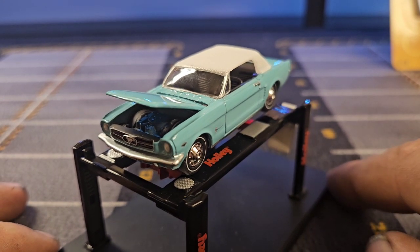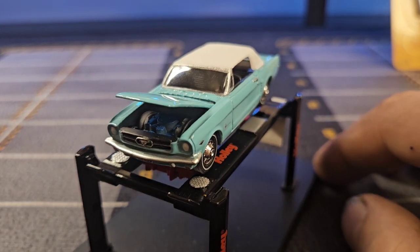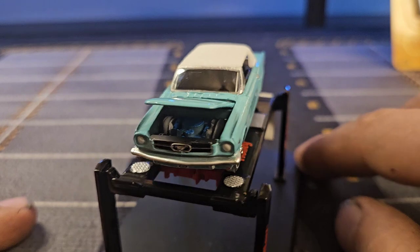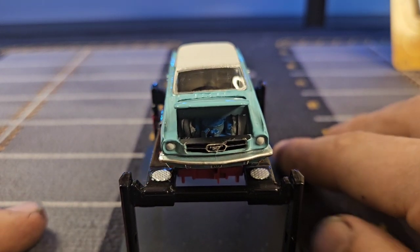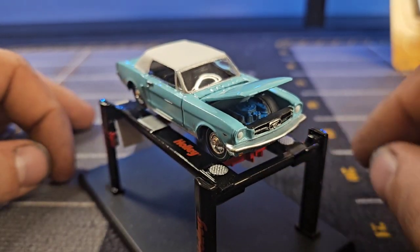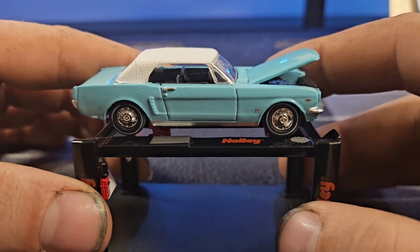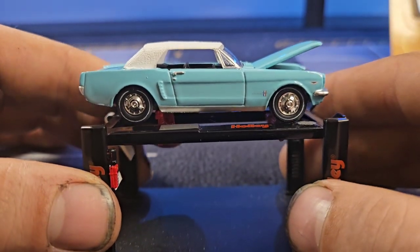We've got the hood open on what I imagine is a 289. It's a 65 Mustang. I don't know if the 302 came in them yet, but I know the 289 was around for that. Very nice looking car. I like this color a lot. The sky blue with the white top looks fantastic.